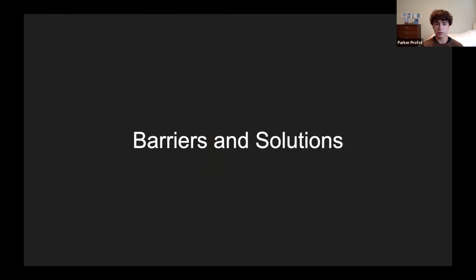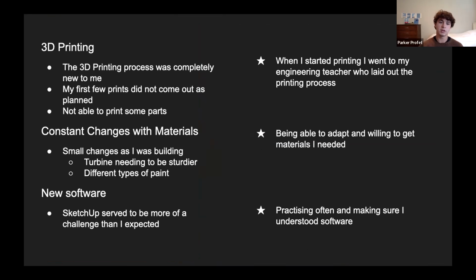So, barriers and solutions. As I mentioned, I was completely new to the 3D printing process. I had no experience with it at all. So the first 2 prints didn't really come out how I wanted them to. They were too small. One of them kind of spiraled up into just a ball of plastic. It wasn't really working how I wanted it to. And when I went to my engineering teacher for help, he helped me out a lot. So that was how I got through that.